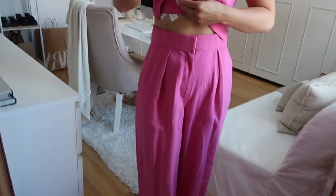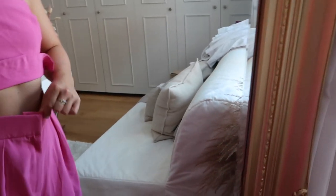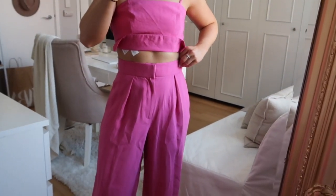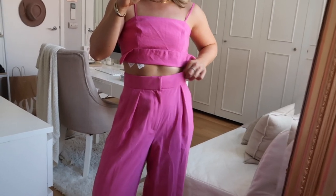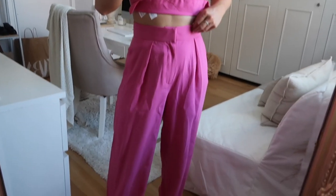So I ordered the extra small and the small. I'm just lifting this up so you can see. These are the small. As you can see, I have a little bit of room in them, whereas the extra small are really tight. So I'm kind of in between which size to keep. I just feel like maybe to go with a small in case I do have a blow and, you know, you just want a little bit of room if you're wearing them all day. So I think to maybe keep with these and just get them tailored at the bottom.